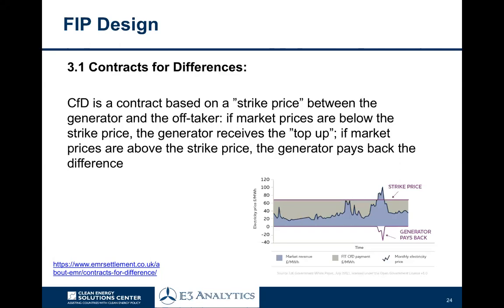And you can see here that this has attractive features. It can provide revenue certainty on the one hand, while reducing policy costs on the other, by avoiding some of these windfall profits if prices skyrocket. So a number of jurisdictions are now starting to look at modifying either their feed-in tariff policies or their feed-in premium policies towards something like a CFD. And there are good examples of that across Europe.